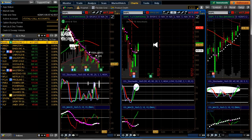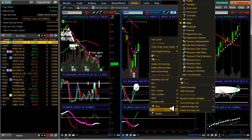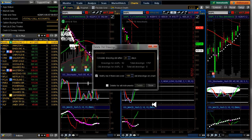Oh, one other thing with the new release has to do with drawings. If you go to drawings and go to delete drawings, and then old drawings, you now have an option to delete drawings older than X amount of days. In this case it would be Apple, for anything older than 21 days. You can set this to any value that you want, and then say just notify me if there are over 100 old drawings on the chart. And finally you can make this option for all instruments, including stocks and futures and whatever else you might be looking at, Forex or whatever.